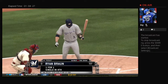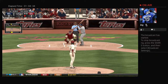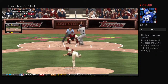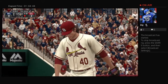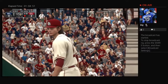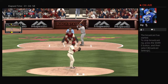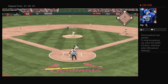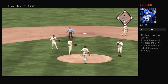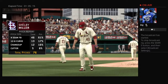Ryan Braun will step in, a base hit in his last time. Pick him off. A fastball here as he'll take a look at ball 1, 1-0. Now a check swing and a pop-up out toward the mound. Under it is Carpenter, and that's out number 2. And into his 6th inning of work now. Let's take a look at the breakdown for him so far.